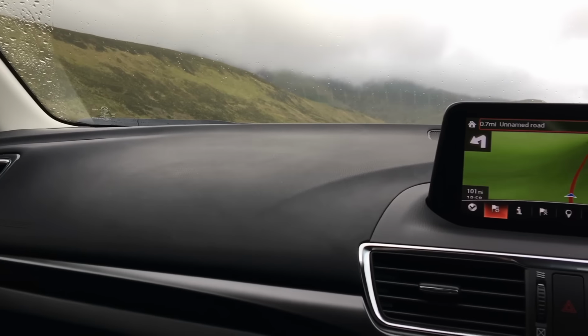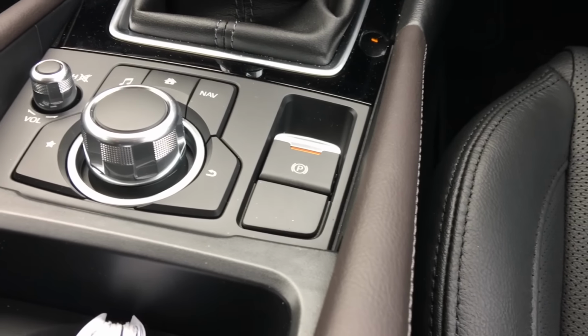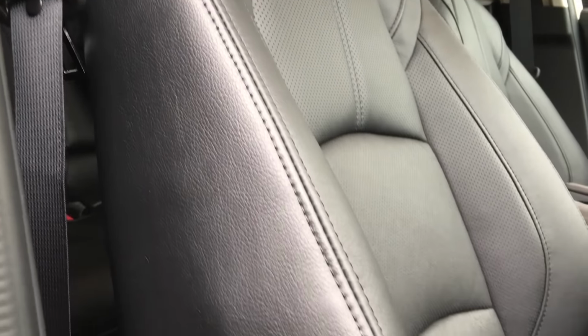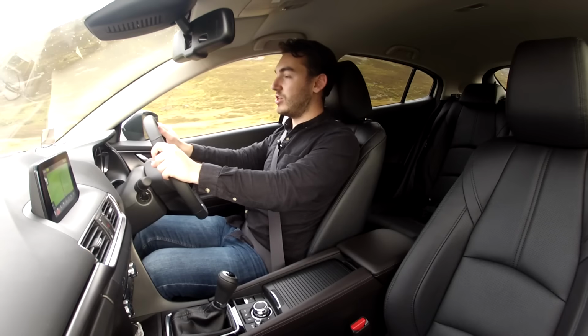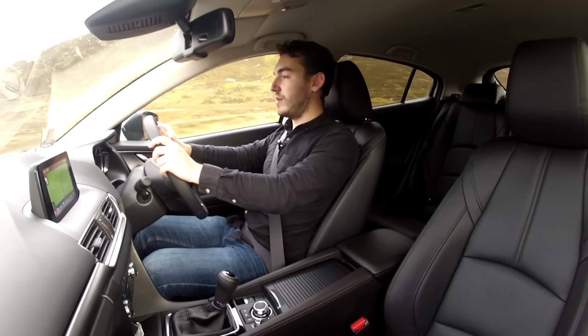In the centre console you'll find Mazda's really rather ergonomic infotainment display that's controlled by this nice sort of joystick and shortcut button arrangement down here. This top specification model gets some really nice, rather sporting leather seats. They hug your ribs quite nicely and they sit rather low in the chassis, so you get that sporting feeling of the car from the moment that you step into it.